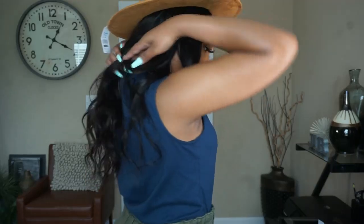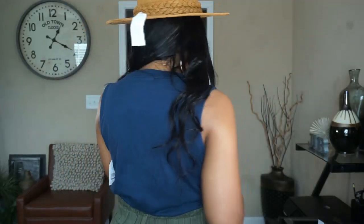I tucked it in just because I wanted you guys to see the pants, because they're paperbag, so I just felt like you should tuck it in. You don't have to, but it just gives it an overall look. But girl, the top is really fitting. It's not a stretchy material. It's pretty much just cotton, and I'll show you the back. Yeah, so it's just a cotton graphic t-shirt.